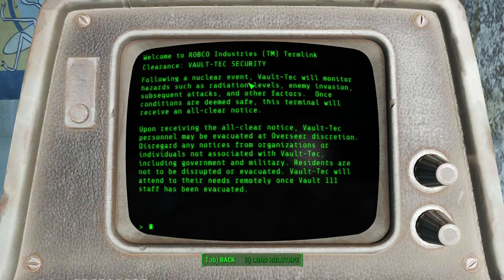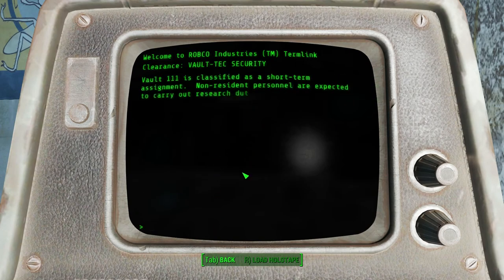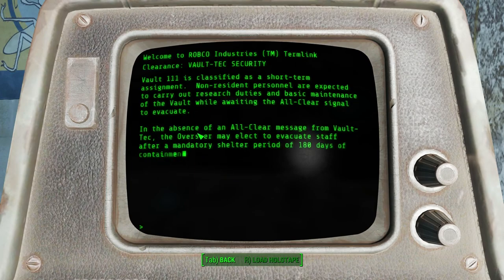Disregard any notices from organizations or individuals not associated with Vault-Tec, including government and military. Residents are not to be disrupted or evacuated. Vault-Tec will attend to their needs remotely once Vault 101 staff has been evacuated. Short-term assignment: non-resident personnel expected to carry out research.